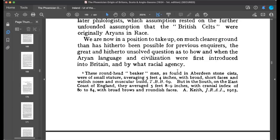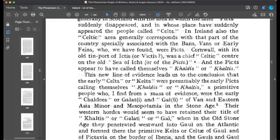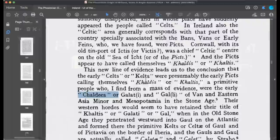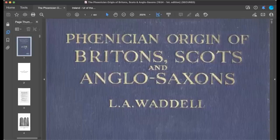But I'm glad we read this chapter in this book again. These Chaldees, these ancient Celtic, are actually Picts who are calling themselves the Chaldees, the Chaldees of so-called the Bible of Mesopotamia, the Chaldees, same people. This was the book Phoenician Origin of Britons and Scots and Anglo-Saxons by L.A. Waddell. We're going to get more into this book later on.